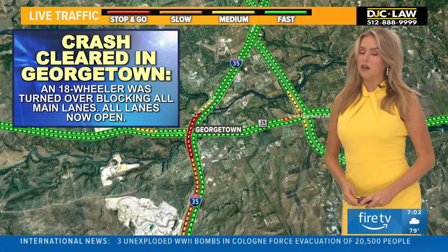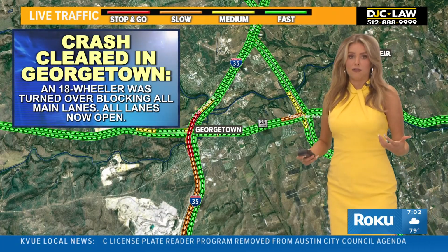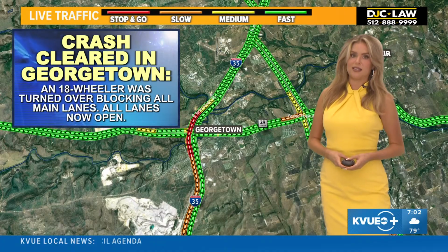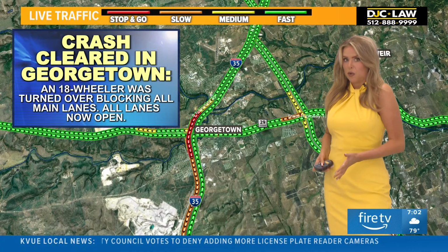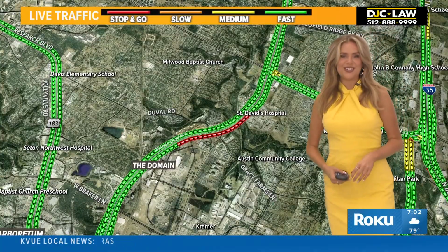This was looking, oh goodness, it was a mess earlier. There was an 18-wheeler turned over to the side, and really all the southbound lanes were closed for several hours, and they just opened up in the last 30 minutes. But hearing reports out on the ground, it sounds like there is still a little bit of congestion on that frontage road naturally because everyone was flowing over there trying to get out of that gridlock. But the main story is that the lanes are back open in Georgetown. So good to see that.